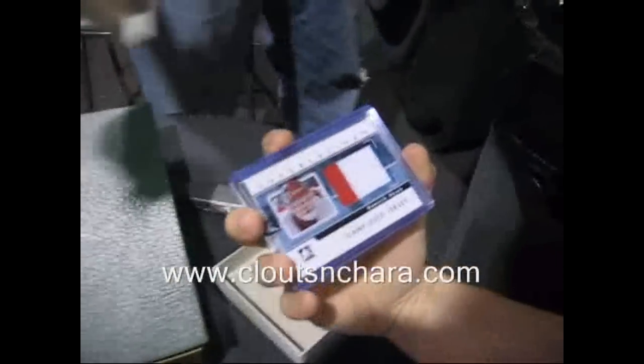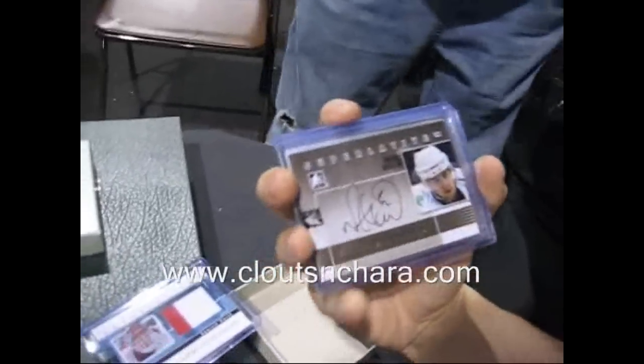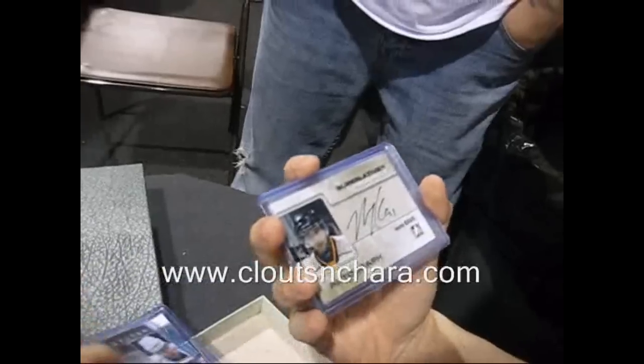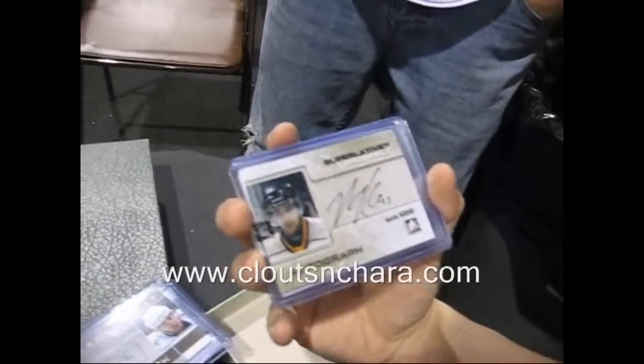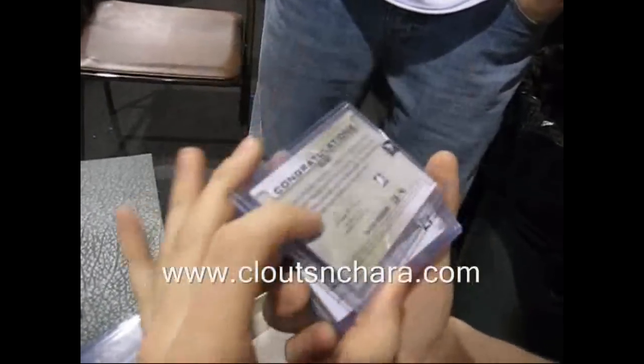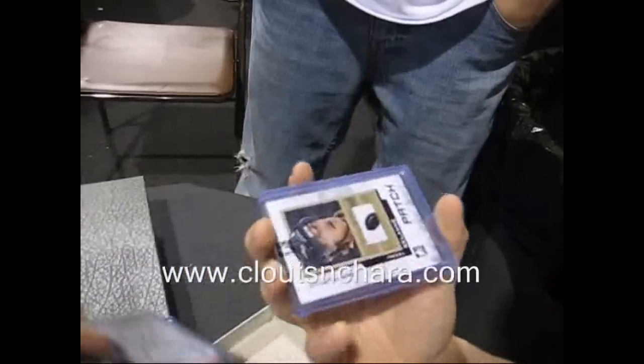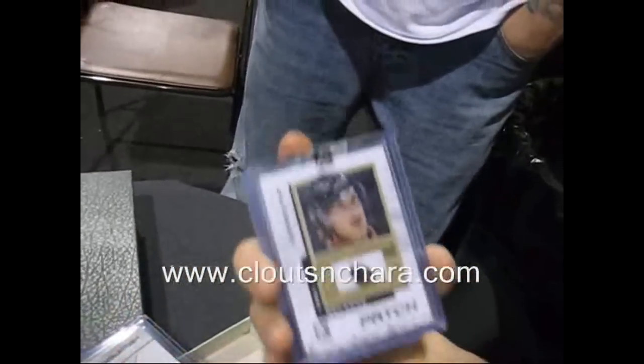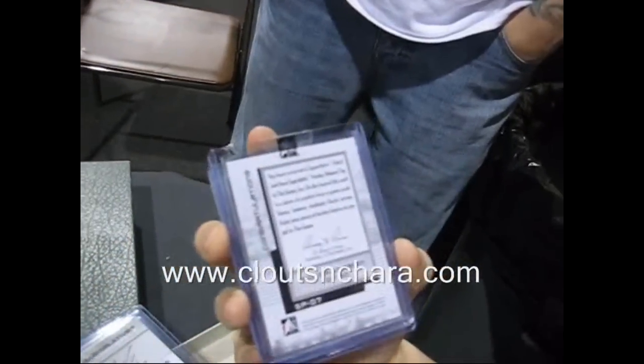Game used jersey, Dominic Hasek, 2-color, 1 of 30. Autograph, Mike Green. 1 of 50. Nazem Kadri autograph. Not bad. 28 of 40. Timu Solani. Nice duck patch. Oh, I saw the next card. 1 of 30.